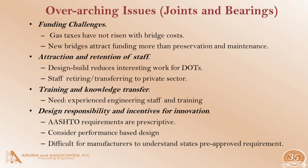Attraction and retention of staff has been huge. How are you passing on that information? If you can't retain staff for extended amounts of time, it used to be that somebody would get into a job and they're there for 20, 30 years. They're there for their entire career. And now people are moving around every 2 or 3 years and you're changing and you're losing that institutional knowledge. And so trying to find a way that we can kind of carry that forward.